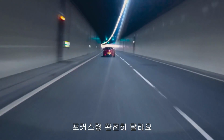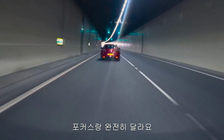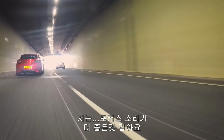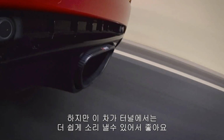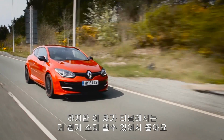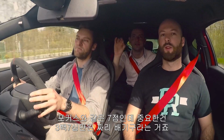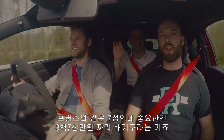Oh, go on. This is very different to the Focus. It's not as loud. I like it though. In some ways, I prefer it, although it's not as loud. I prefer the tone of the Focus under normal circumstances. Yeah. But I like the way that this is easier to provoke a pop. I'd say a 7, on par with the Focus. Yes, but with an asterisk saying, but that cost you £2,500.